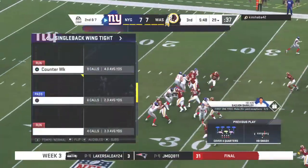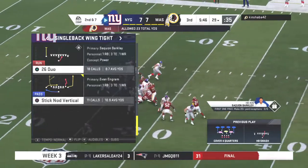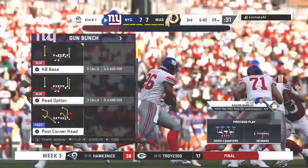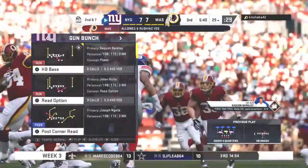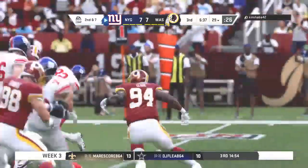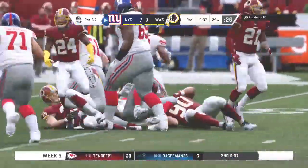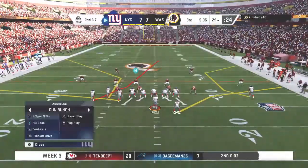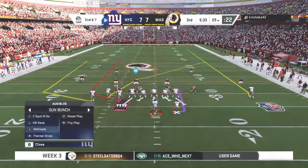He takes this for 3 to the 29. Tough first half for him, unable to put up the numbers he's used to producing. But with a guy like him, you and I both know it just takes a couple of explosive touches for him to make an impact on this game and on the stat sheet as well. 3 yards on that last carry. Here's 2nd and 7.